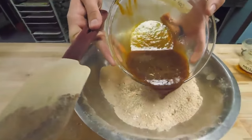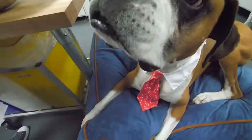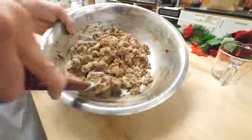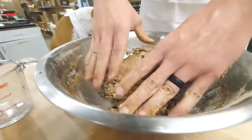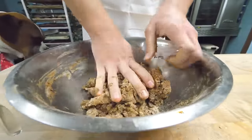Then we're gonna take the wet ingredients and pour them into the dry ingredients. That's my helper, Flip. He's got this down pat, don't you, buddy? After you've poured the wet ingredients into the dry ingredients, go ahead and fold it in. Just keep folding it and folding it. And then, you know what? What I like to do is just get your hands in there and work the dough.